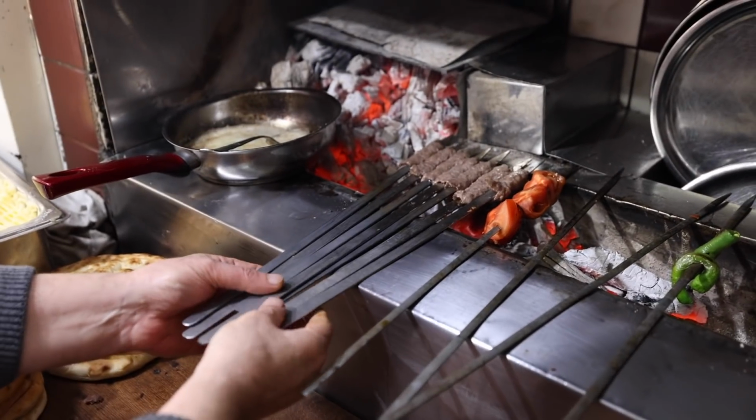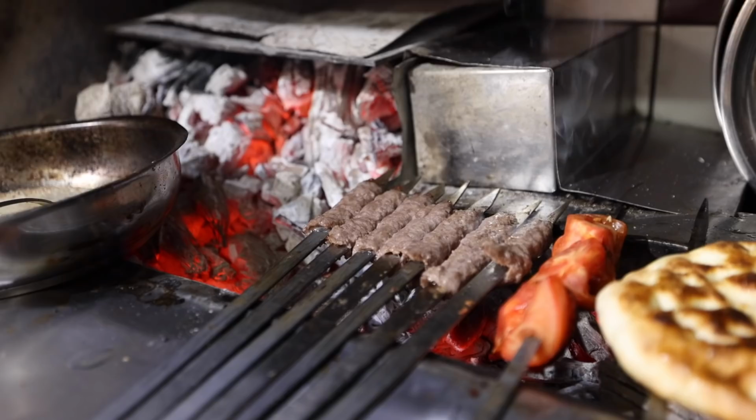And look at that thing of butter just browning right next to him 24/7.